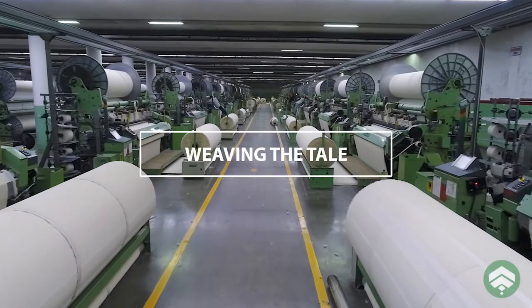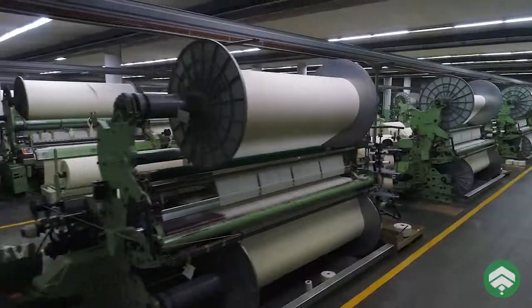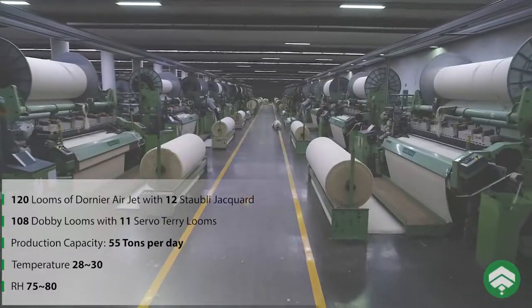Our weaving department is a place where the real magic happens. We have machines that can weave towels with 32 different pile heights in the same towel.